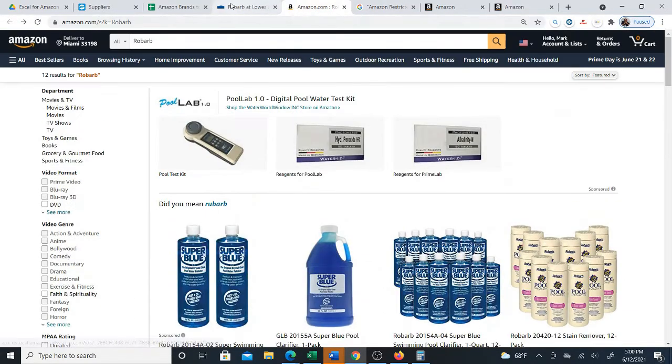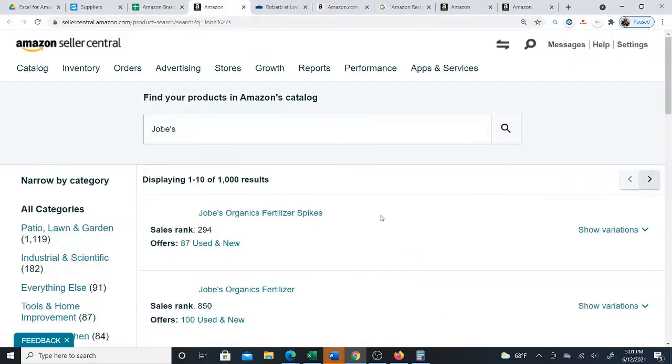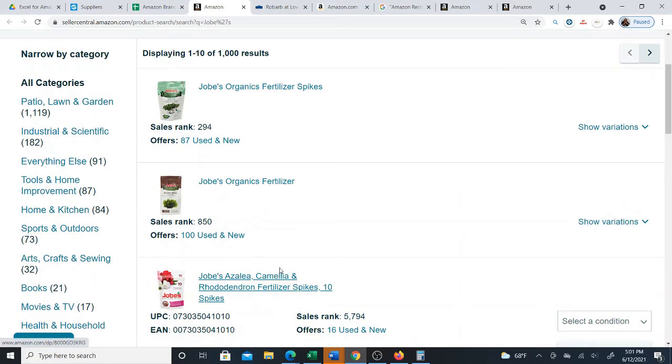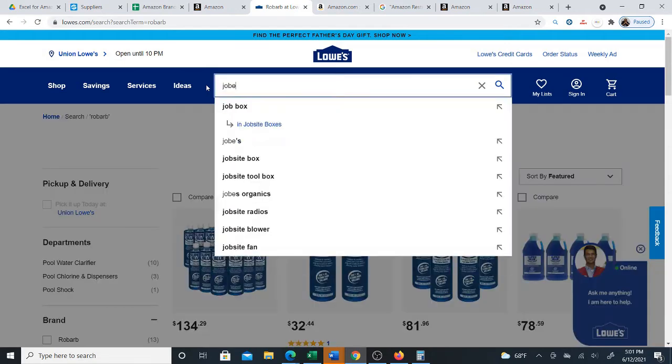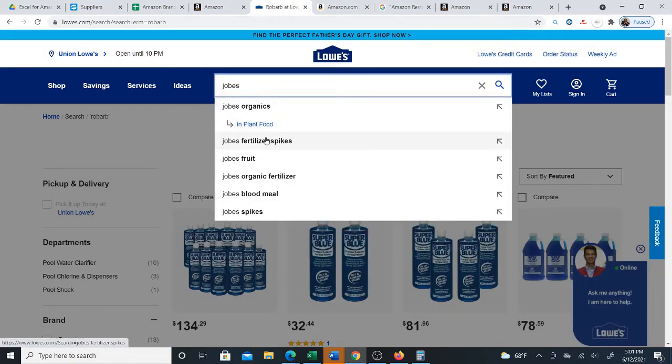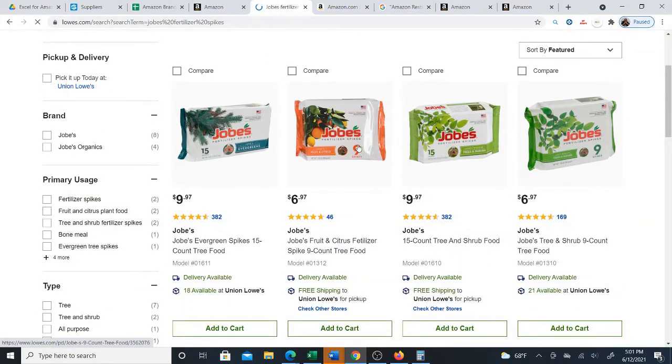All right, so you can check other brands, Jobs for instance. I'm not going to go through all the brands. I just want you to see some of the products to see how they look. These are the Jobs products on Amazon. And when you go here on Lowe's and search Jobs, you will find some Jobs products. I'm just selecting anything here, but you'll see some similar products.